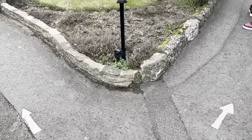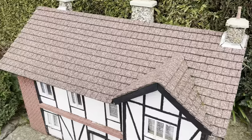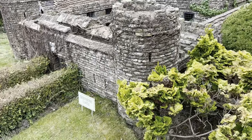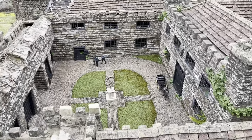Which way do you want to go? We're going this way, are we, Hayley? Yeah. And this way. I don't think it's changed. This is Brackenbury Castle. I don't think it's a real castle in any way. I think it's made up.